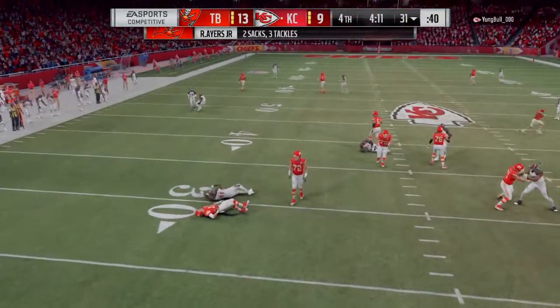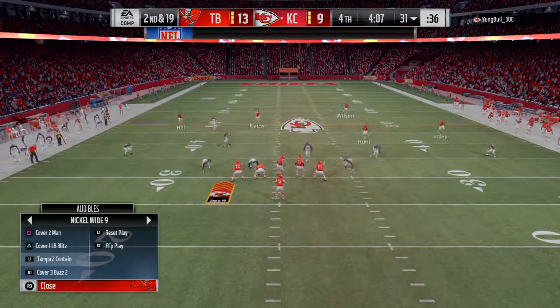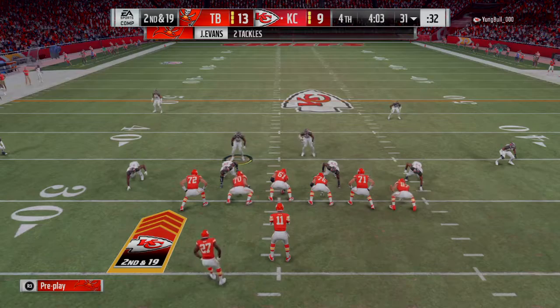And no escaping this time as he'll go down. They got him for a sack. Robert Ayers in there to get him. His second sack now of the afternoon.